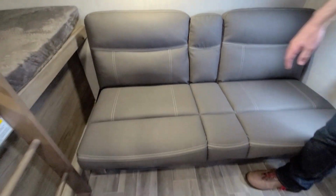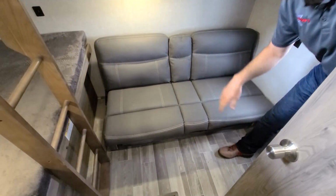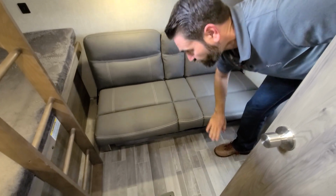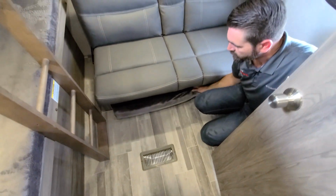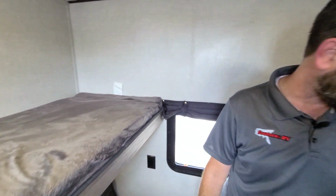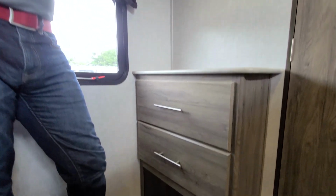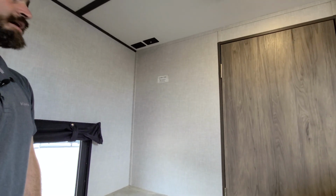Now this couch is a jackknife that has a couple of cup holders right in the middle of it. And below that, like I said, jackknife, so it lays flat like a bed. And below that, we've got another trundle, so we can sleep yet another person back here. This couch is directly across from a chest of drawers with TV hookups up above. So the kids kind of have their own entertainment center back here if they need it.